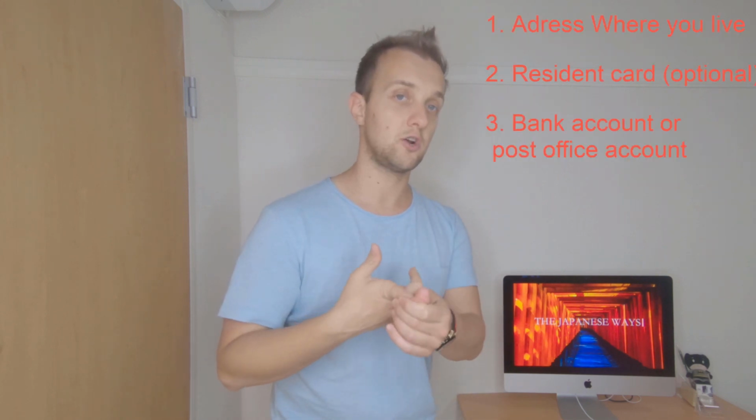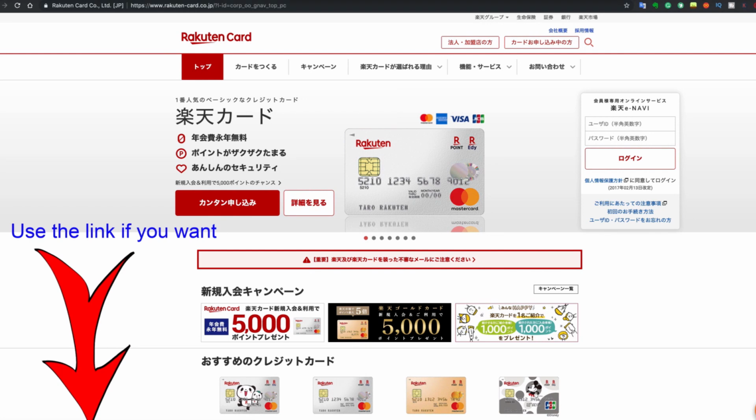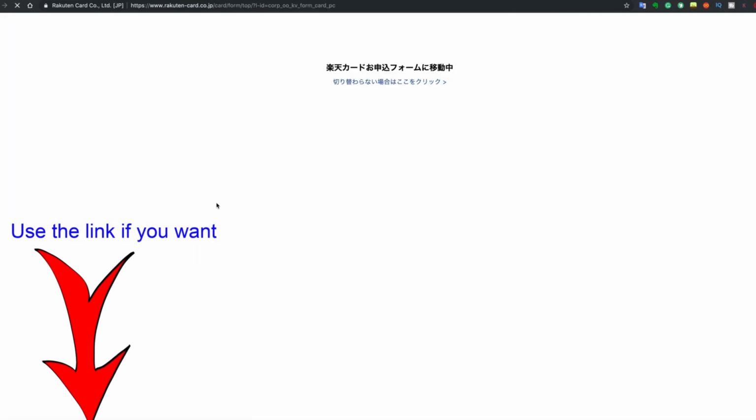We're going to apply right now, but before we apply, you might need three things. One is your address, the second is your resident card, and third is your bank account or post office account. Now let's start. If you go on the Rakuten website, Rakuten Card CO JP, just down below I'll give you the link. You can follow that one. Let's apply for the credit card.